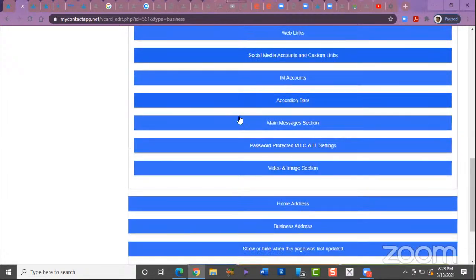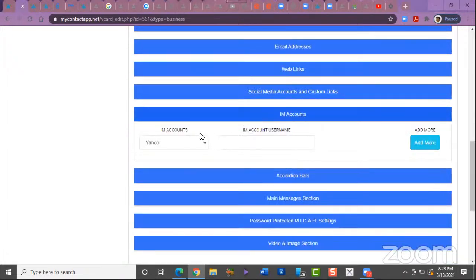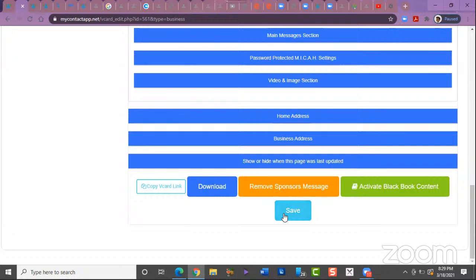And now we're to the main message. But again, I want to save. It can seem like, but I just like to do it instead of not and have all my work go away. Instant message, you know, in case you use those, there's some here. And hang on a second, let's save it. So with the faster computer and no zoom, you will be fine. It's actually just the zoom that slows it down tremendously. So save.